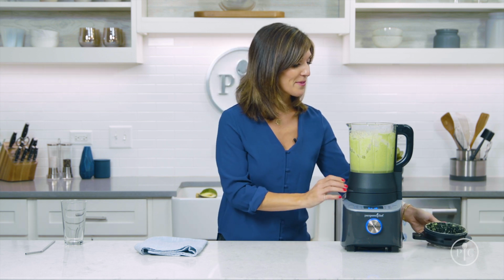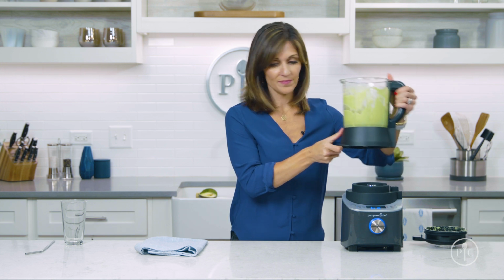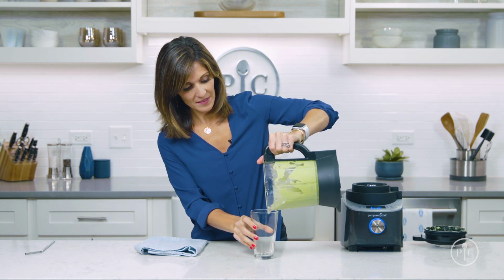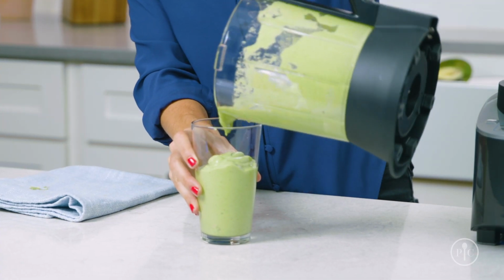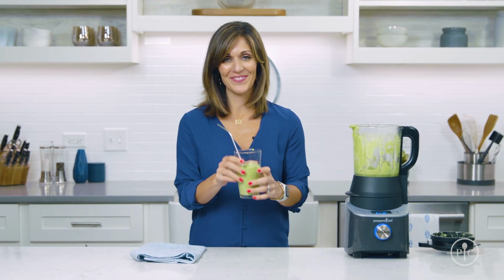Oh man, avocado in smoothies makes the texture so rich and creamy. If you've never tried it, you should give this recipe a try. You'll see avocados one more time in my next recipe.